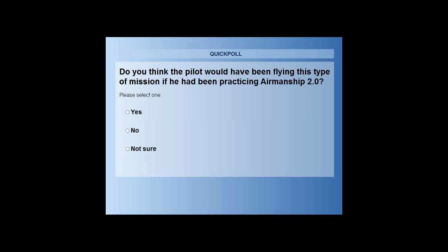All right, here's another one for you. Do you think the pilot would have been flying this type of mission if he had been practicing Airmanship 2.0?